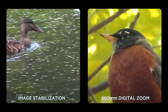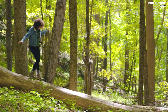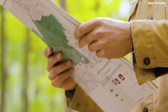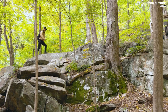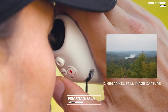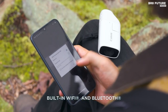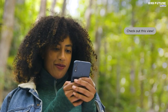Connectivity options like Wi-Fi and Bluetooth let you share images via the Canon Connect app, although the 1-hour battery life may require occasional recharging through the USB port. With built-in image stabilization, the Canon PowerShot Zoom ensures steady viewing by comfortably fitting in your palm and against your eye socket. At just $349, this practical monocular outperforms its cut-price competitors from China and offers superior image quality. Grab yours and experience the world in a whole new way.